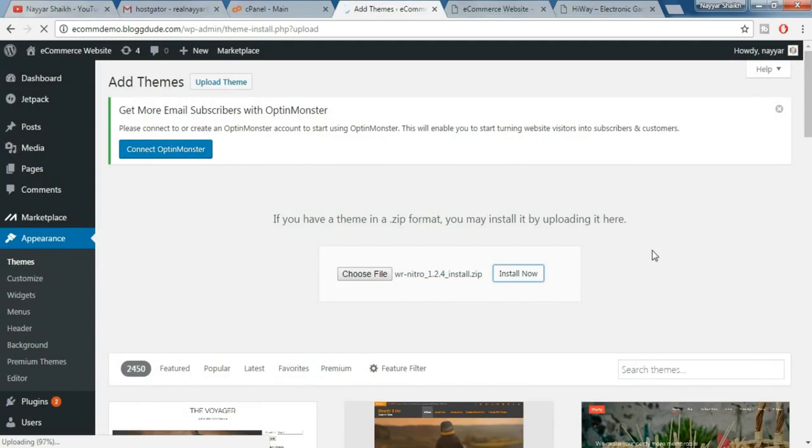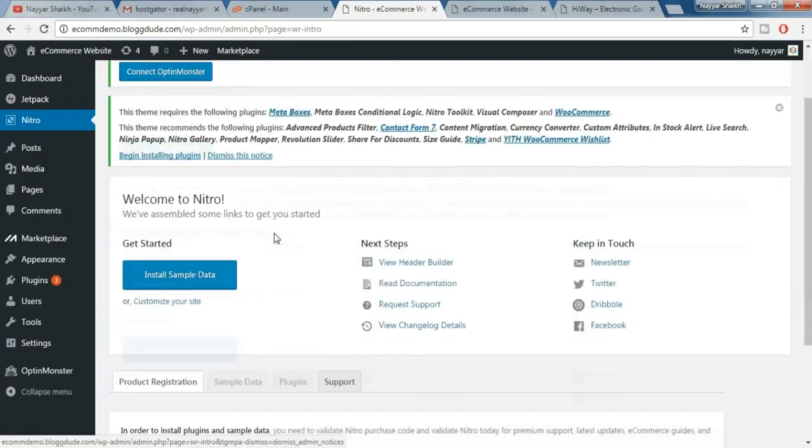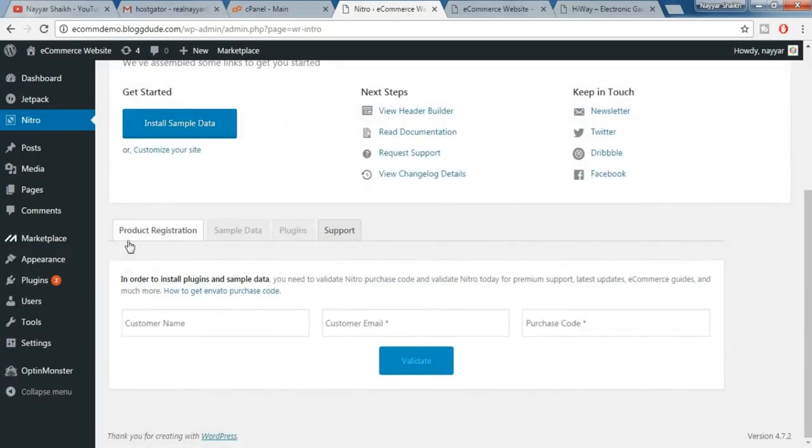Okay, so our theme is getting installed. Okay, it says installing the theme. The theme is installed successfully. Now what we have to do is activate the theme on the website. So click on Activate. Once you click on Activate, first thing we have to do is product registration.